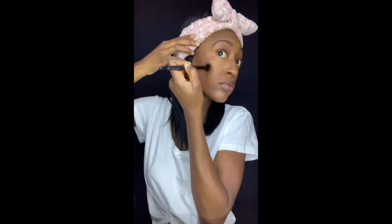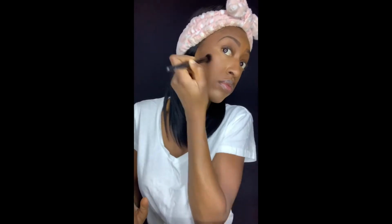And then I'm going to take that contour brush that I was using, the e.l.f. Flawless Concealer Brush, just for my contour, and go around. And you see how easy it blends in? Ugh, makes me so happy. Gotta get the forehead, girl. Gotta get the forehead.